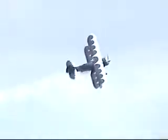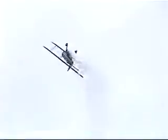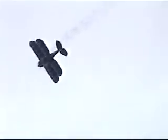Right down on the deck, the smoke belching out of the exhaust on that engine. Jimmy has special permission from the Federal Aviation Administration, as most of our air show pilots do, with what we call a surface level waiver. He's able to perform aerobatics all the way down to the ground. And when you give Jimmy a waiver that says you can fly aerobatics all the way to the ground, you can see he uses every inch of that permission.